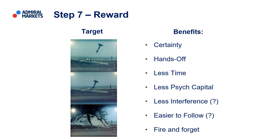So let's have a quick chat about the benefits of either, whether you use targets or trailing. In terms of targets, one of the benefits is certainty. Once you place the trade, you know that your target is in place, so you have an element of certainty. Human beings like certainty, so it provides you with that.